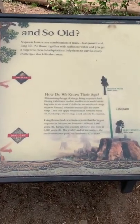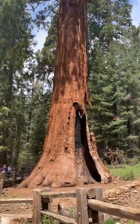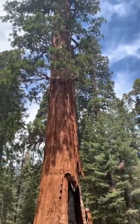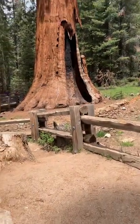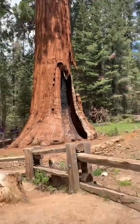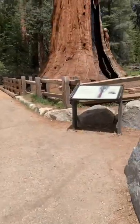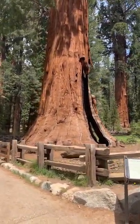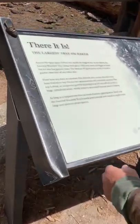They don't even know who approved it now, but on that placard it indicated that the cavalry protected it. Okay, ladies and gentlemen, here is the biggest tree in the world, aka Sequoia National Park's biggest tree.